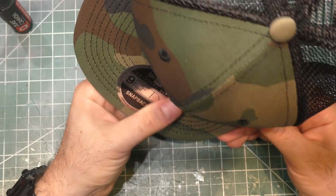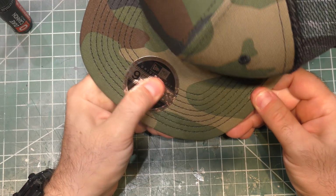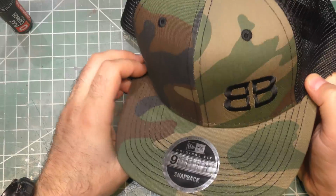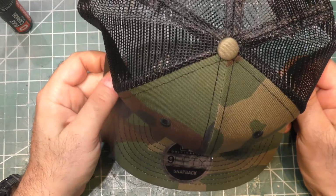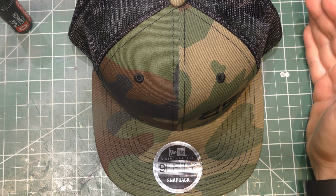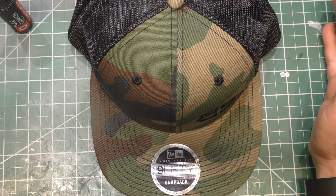Now, there are some people, I'm sure, that really love the brand and want to rep the brand and show it off that would love this. I'm not one of those people. There are some brands that I do pay the money for to wear the brand name.